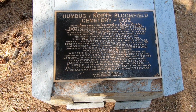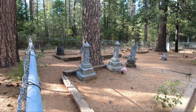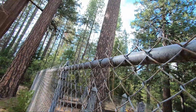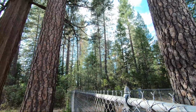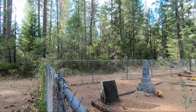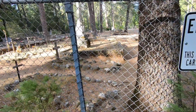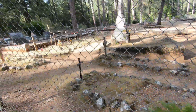It's the Humbug North Bloomfield Cemetery, 1852. It says, this hallowed place that resides within the boundaries of the Malakoff State Historical Park represents a tapestry of humanity. Those who dared to carve out a place for themselves in an unknown and untamed wilderness. They came seeking riches, changing the landscape they encountered for all of time. They left behind a legacy entwined with turmoil, destruction, invention, and lives lived hard. In 1855, Israel Joyner, who was shot for stealing gold from a sluice box, and George Carter, who lived to be 80, were the first to be buried in Humbug Cemetery.